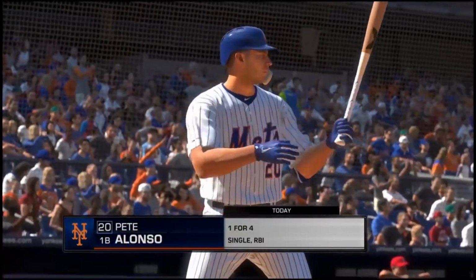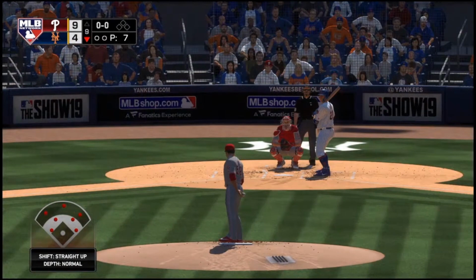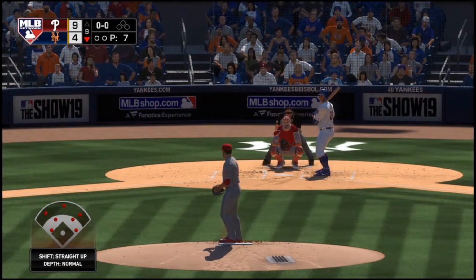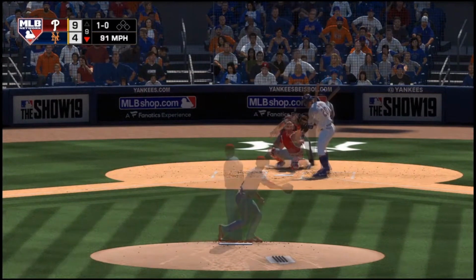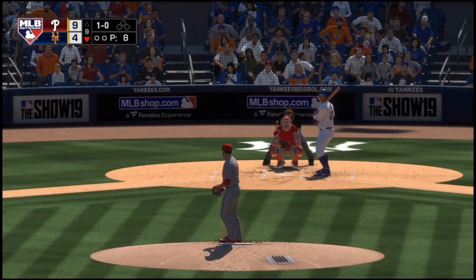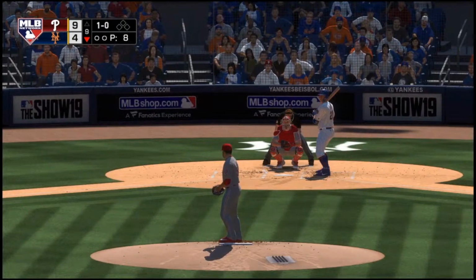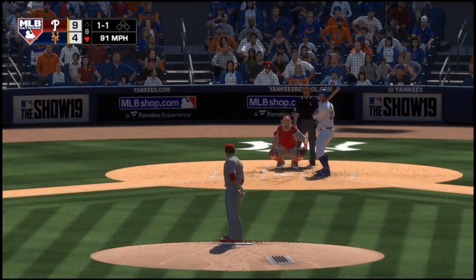Striding in to start the 9th, Peter Alonso, and they'll need him to get something going here. Number 20. First offering on its way. Fastball too high to start him out here, 1-0. A ball and a strike to the Mets first baseman.